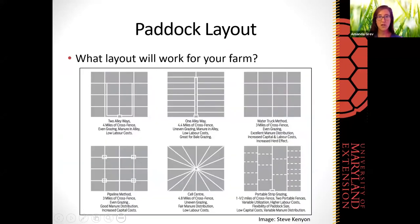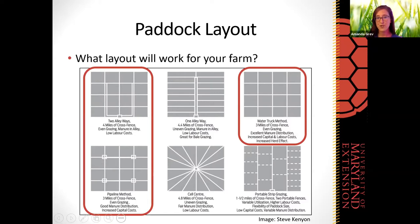So when it comes to layout, there are a lot of different options. You see a whole bunch here on the screen. You can make squares, you can make rectangles, you can make triangles, you can do different sizings. And it is a little bit hard to decide initially how you want to set things up. They have done research looking at these different shapes. They require different area, different amounts of fencing. Some have laneways incorporated, which we'll talk about in a little bit. Some do not. But in general, a broad recommendation is that the more square you can make your paddocks, the more efficient you'll be.